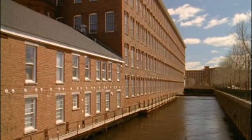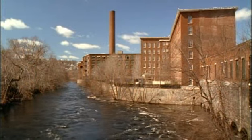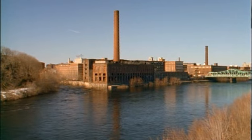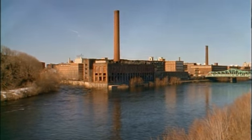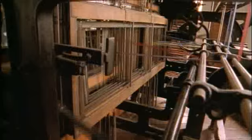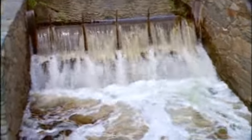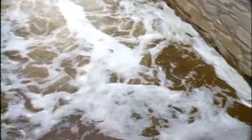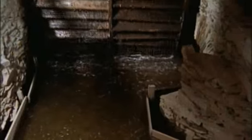Many newer mills became huge as owners sought greater profits by bringing carding, spinning, and weaving all under the same roof. As more and more mills sprang up, there was increased competition and the occasional dispute over issues like backwater. Backwater would occur when one mill's dam impeded the natural flow of the river to the point where water wheels in upstream mills couldn't turn properly.